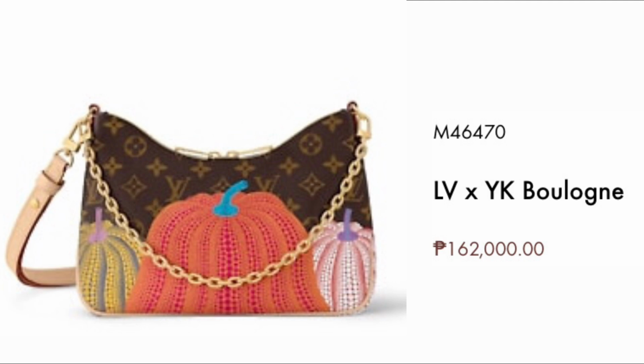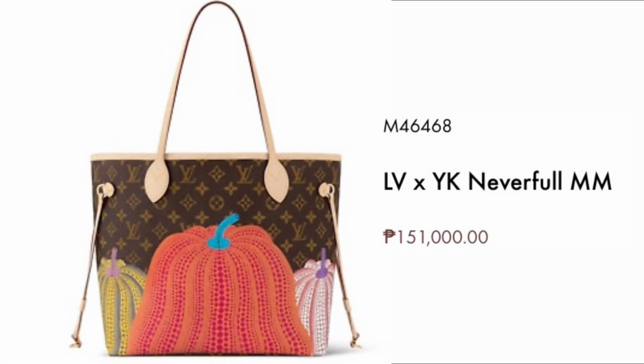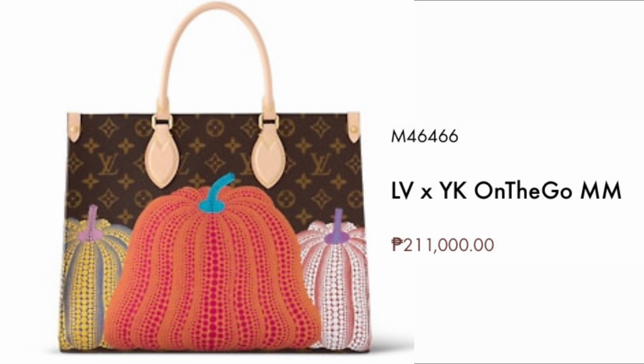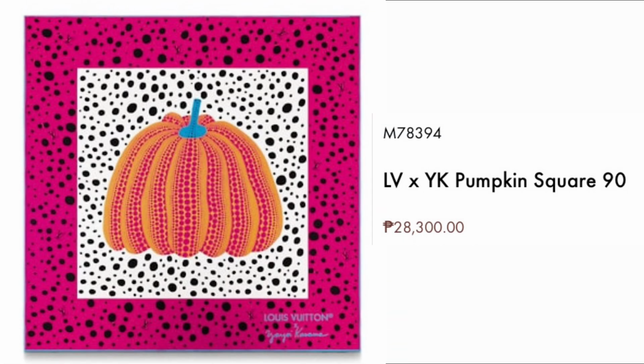Next, we have the Bulon for 162K classic monogram. I like that it comes with the gold chain and of course comes with the untreated vachetta. We have the Neverfull MM for 151K. Again, classic monogram with the orange colorway pumpkin. Next, we have the Speedy Bandolier 20 for 143K. Then we have the On The Go MM for 211K with the classic monogram and untreated vachetta leather. Next, we have the On The Go PM, same price, 211K. Then we have the Pumpkin Square 90 centimeters for 28,300 pesos.